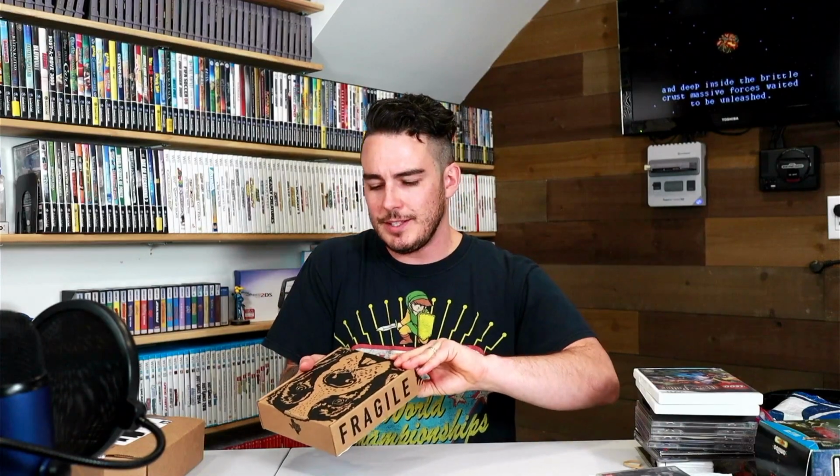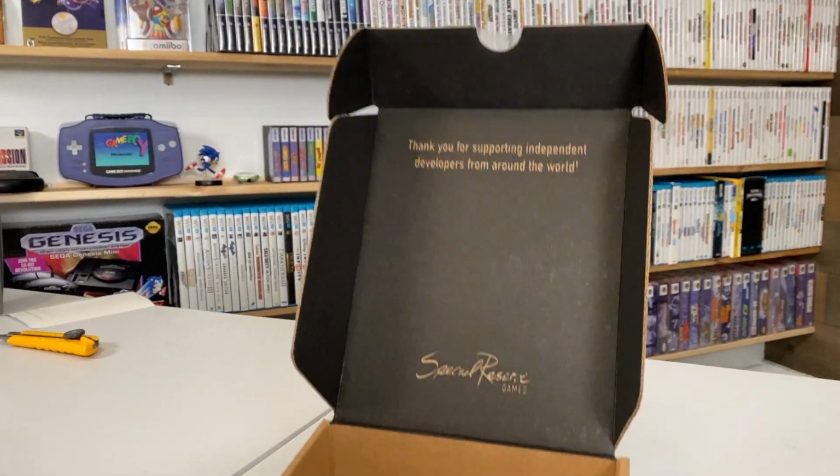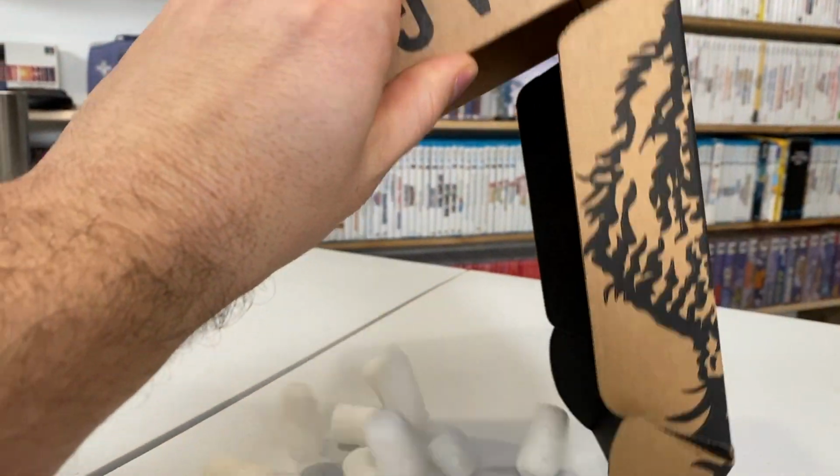Okay, I know exactly what this one is, because it is from Special Reserve Games. I actually have a bunch of stuff on order from these guys. This is the first package that I've gotten from them. They kind of do a pre-order, it seems like, on things, then they do a print production, and then they let you know when it's going to be released. And so I've been waiting a long time to receive a package from these guys, but definitely worth the wait. Thank you for supporting independent developers from around the world.